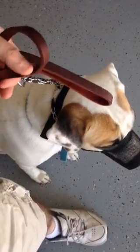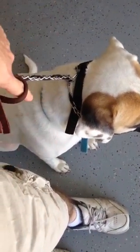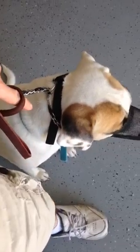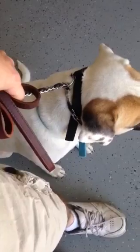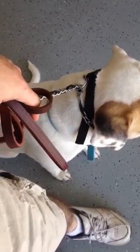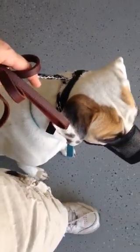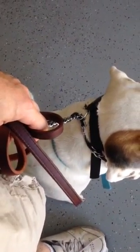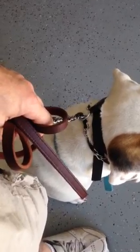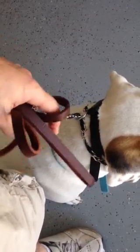She's on the pressure collar here. You'll see I'm using the pressure collar right now. Eventually I'll be switching over to a flat collar once control issues start to diminish a little bit more. But with the pressure collar, it gives me a little bit more leverage, a little bit more advantage in terms of being able to gain control, but not just control change at the same time.